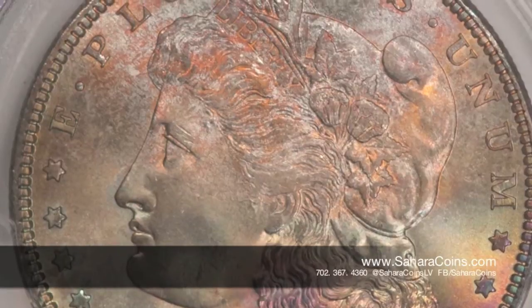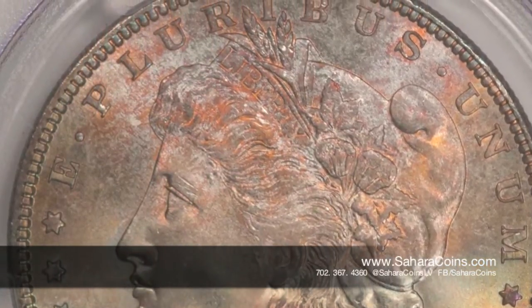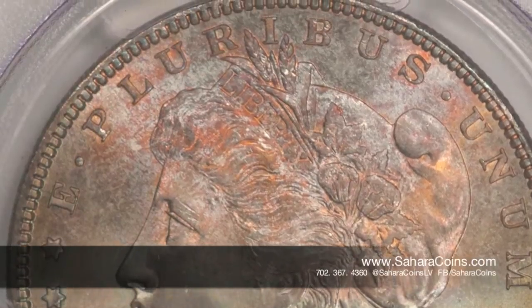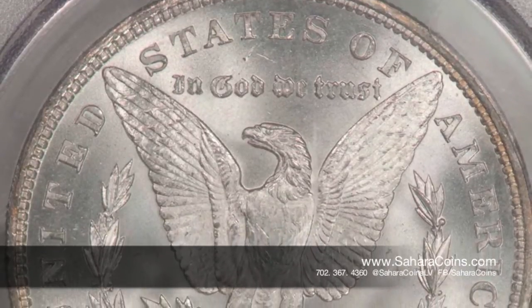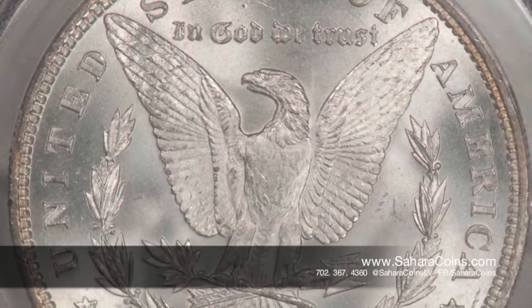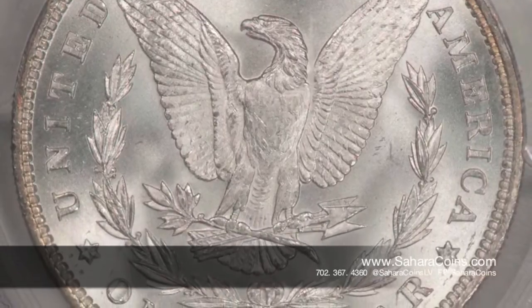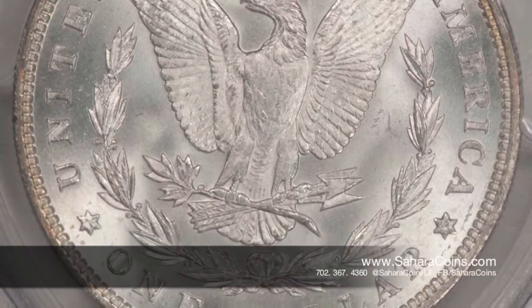This one, you're looking at about $5,200. Sounds like a lot of money, but when you look up the history on this coin and what the actual living mintage is right now, it's pretty low. I love Morgan dollars because you can get them from $15 up to $115,000, so you can get it at any price point.